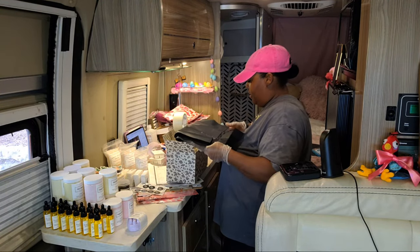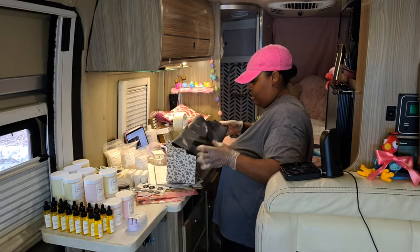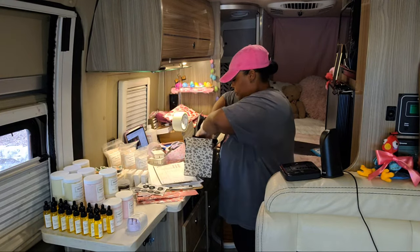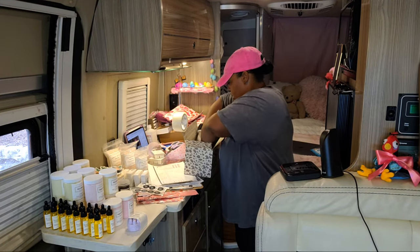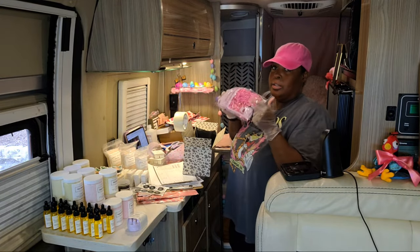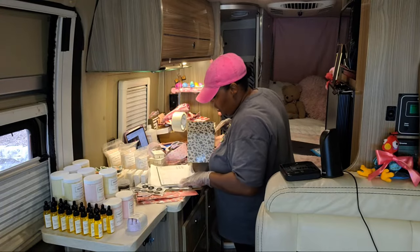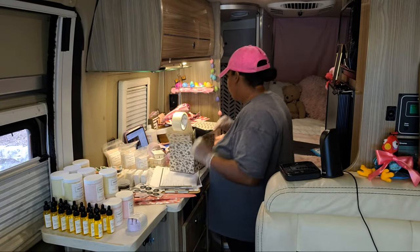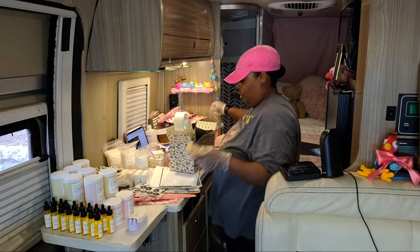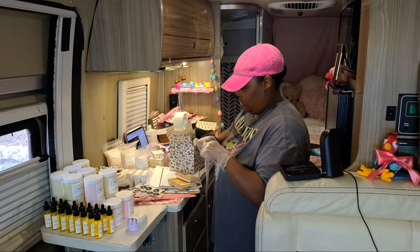Arnissa, if you're on here, this is your order that I'm packing. I'm not showing it on camera, but I do add some filler to the order so it's not bouncing around in the box. All right, so she has two bamboo soap dishes. Get those. I think I can get two in this bag.